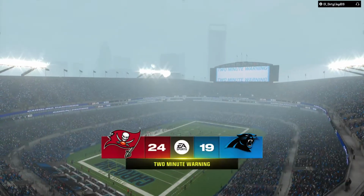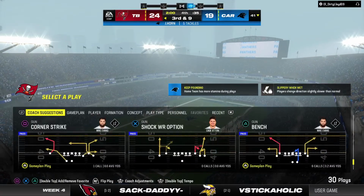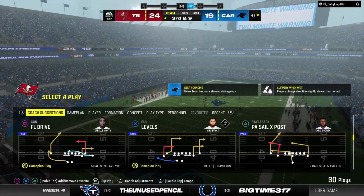Fourth quarter, down to the final 2 minutes, and we've got a 1-score game. So it's Buccaneer football as we welcome you back. They're facing a critical third down now as they try to hold on to this lead.